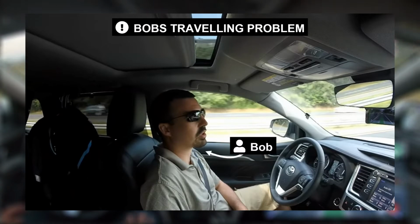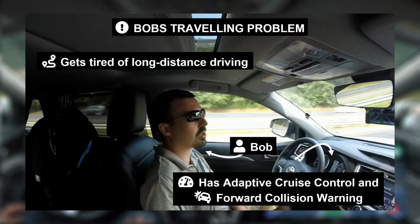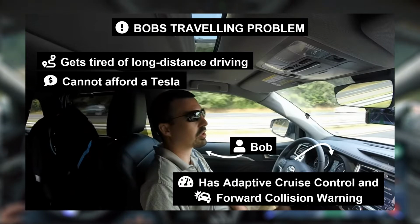Consider Bob. He is living in the US and commutes to work every day by car. This takes him over 1 hour, and it is a tedious task. While his car has adaptive cruise control and lane keep assistant, these features work far from perfect. Bob still needs his hands on the wheel to help with curves. Furthermore, he needs to drive manually in city traffic with his foot constantly on the pedal. Unfortunately, Bob cannot afford a Tesla, so he keeps searching for an affordable way to ease his driving.